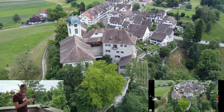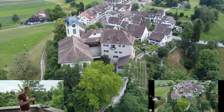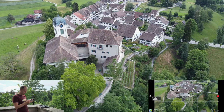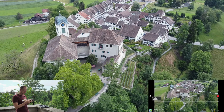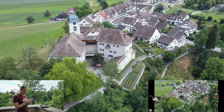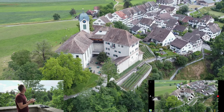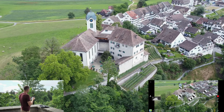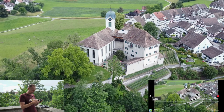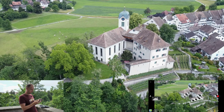Now this castle was originally built in 1229, and it was built by the lords of Regensberg. Now in 1269 the castle and the manor were sold to the abbots of St. Gallen, which is a city 2 hours away from here.